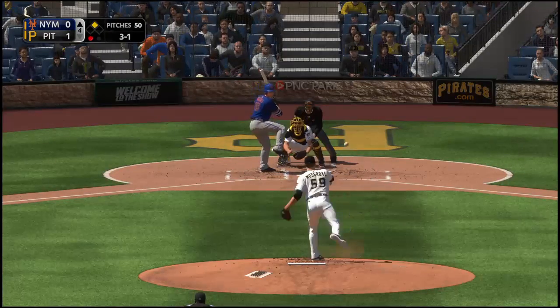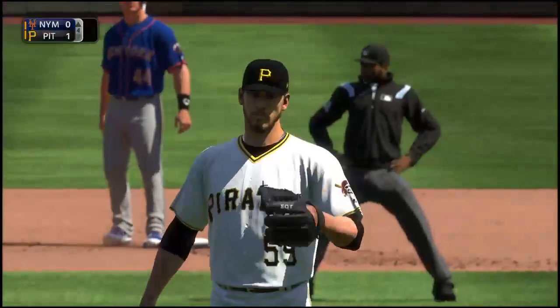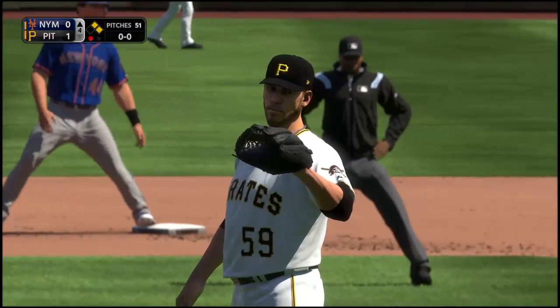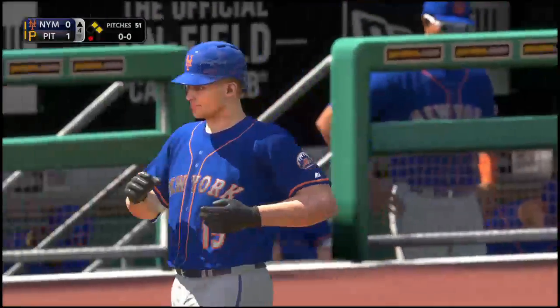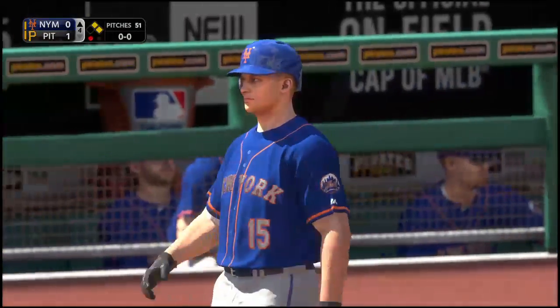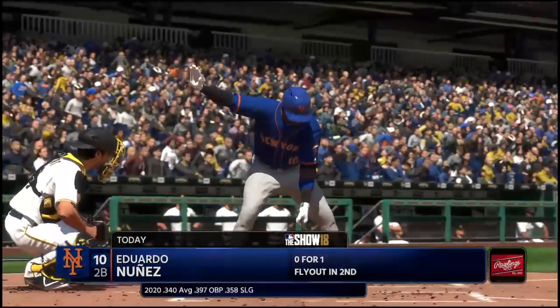Three balls and a strike. Here's the pitch. Nope. There's ball four. Man, the pitcher's wondering how he didn't get that call. Busted him inside on a 3-1 count, and the ump thought it was just a tad off the plate. Tough to get the benefit of the doubt from the umpire when you fall behind in a count like that, though.